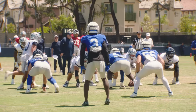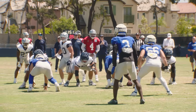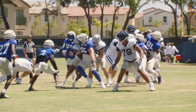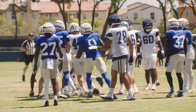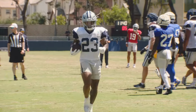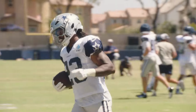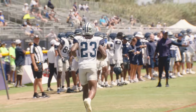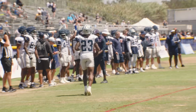Well, red zone period here going on, huh? Yeah, Dak Prescott here in the first team offense, trying to find some momentum here in the red zone. Didn't have a whole lot of momentum with the second and third teams on Sunday, but we'll get an opportunity to see the starters inside the 20s. Yeah, you're absolutely right. This is where they had a little bit of the struggles in the preseason game on Sunday.